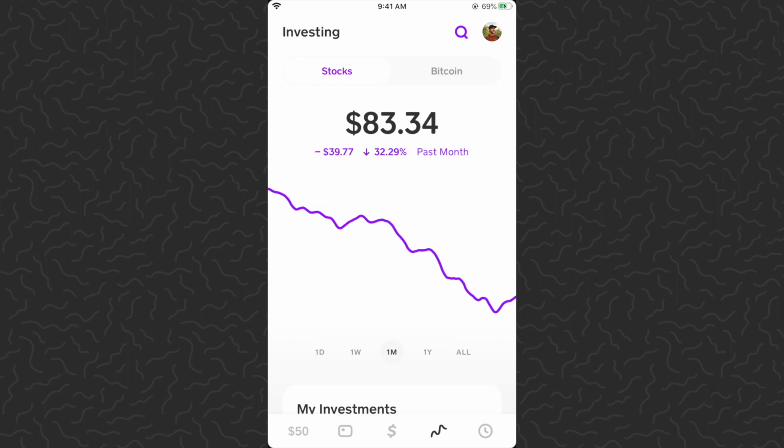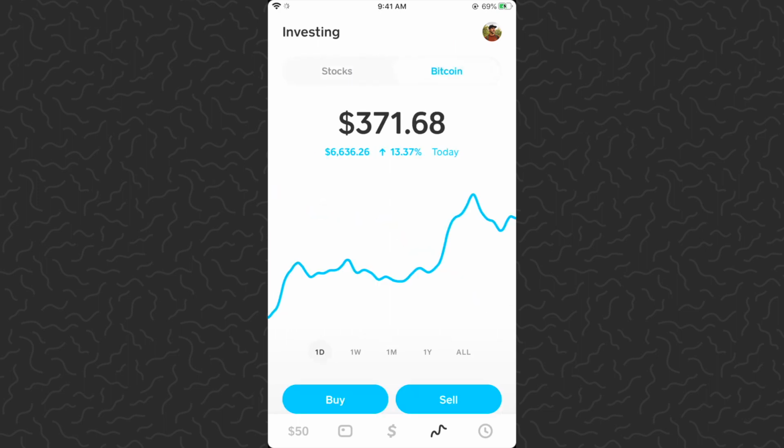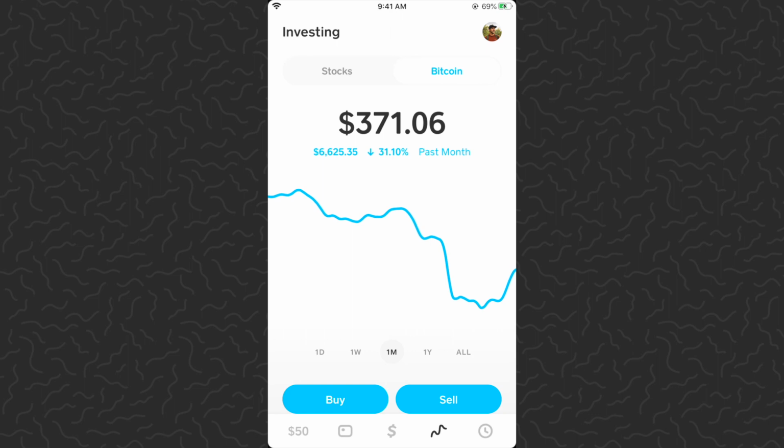Stock market is down pretty big over the last month. Let's hop to Bitcoin. Bitcoin also down quite a bit over the last month, but I do think it is looking pretty healthy lately. It's really tough to say when it's this volatile. It was just at 9,500 a month ago, and then I think it hit below 4,000. So yeah, crazy movements lately in the markets.